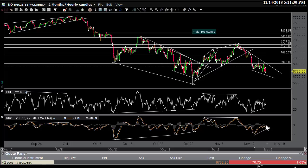You can see there's pretty strong potential divergences, but now the PPO is pointing lower. And let's say it takes another day or so, there's still the possibility we work our way down within these patterns, something like this, zigzag down, and then go on to break out. If we do, at that point, this level will be a pretty good run to get up there. It's that 6907 level. Again, we came close to it today, popped above it briefly. So again, something to monitor.